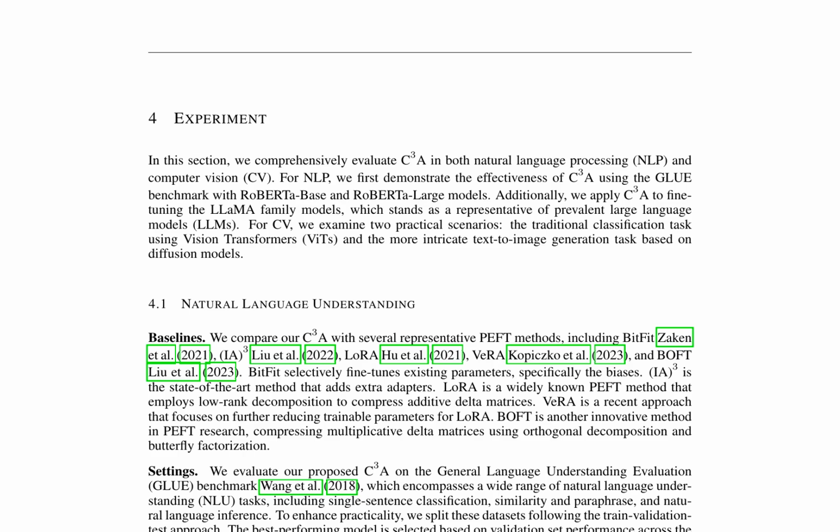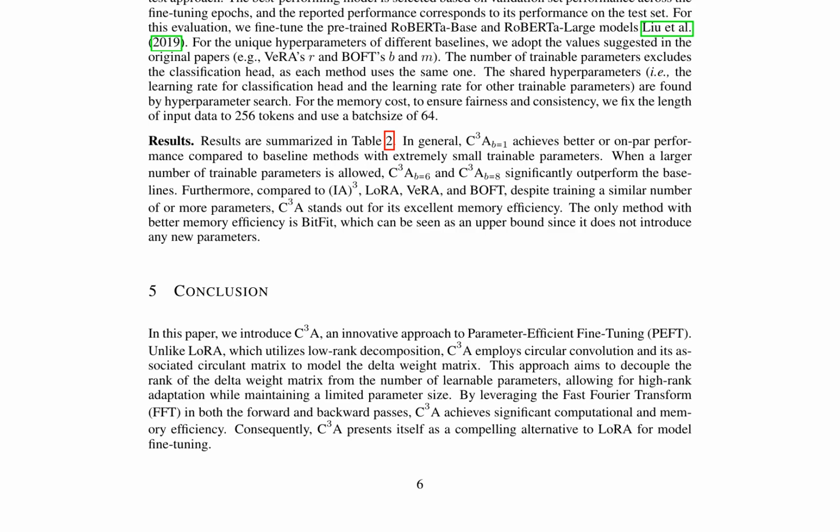For NLP, C3A is compared with several representative parameter-efficient fine-tuning methods, including BitFit, IA3, LoRA, Vera, and BOFT, on the GLUE benchmark with Roberta base and Roberta large models. The results show that C3A achieves better or on-par performance compared to baseline methods with extremely small trainable parameters. When a larger number of trainable parameters is allowed, C3A significantly outperforms the baselines.